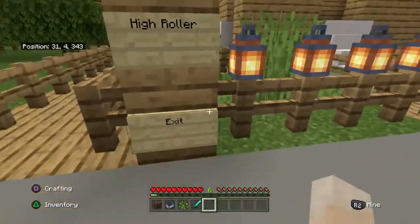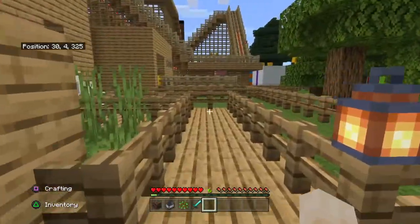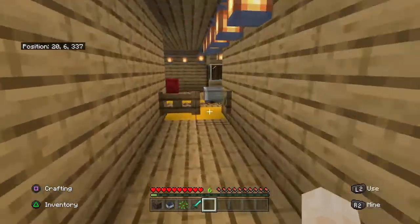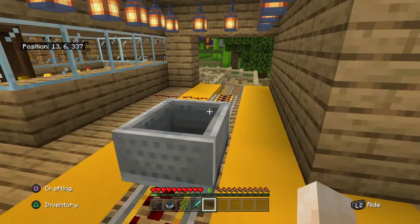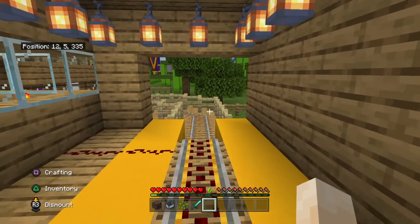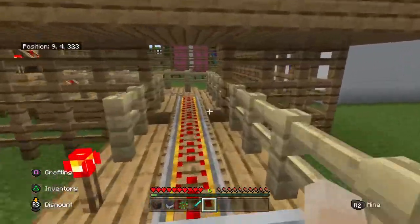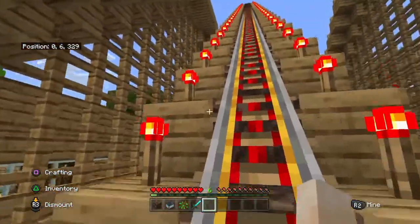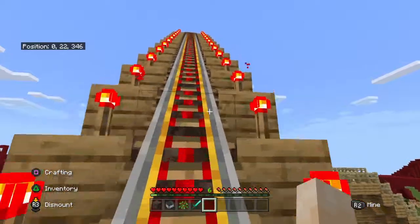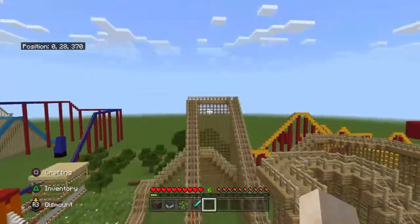Before I go down, this is called the High Roller, the High Roller Wooden Coaster. This is brand new for 2017. I built this in 2017, and this ride is actually pretty nice. It's not old, it's still kind of new. 3, 2, 1, enjoy your ride on the High Roller. Hands up. Enjoy your ride.